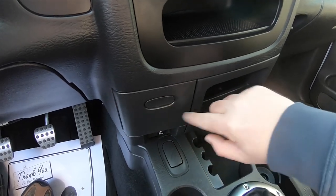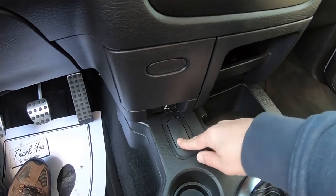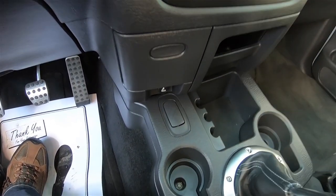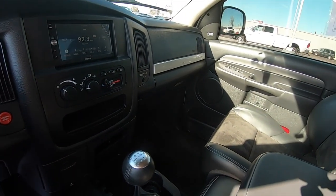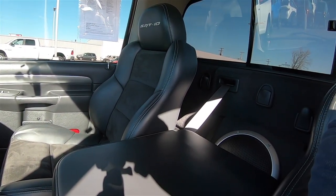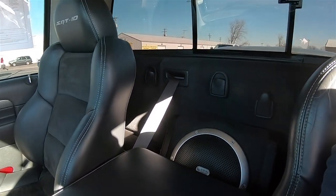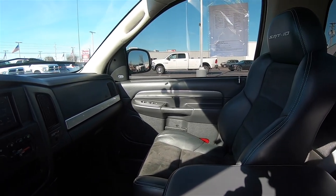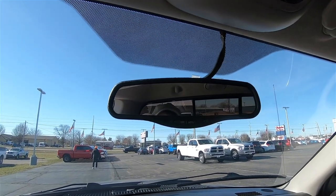Ash receiver. You got more storage here. A nice wide center console with multiple storage and cup holders and a 12-volt power point. And of course, here you have the iconic Hurst short throw shifter, 6-speed manual transmission. Overall, the interior of the SRT10 is pretty cheap. Almost all Daimler Chrysler vehicles were pretty horrid at this time frame.